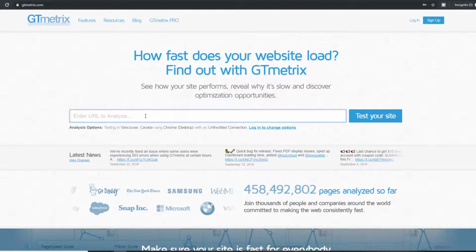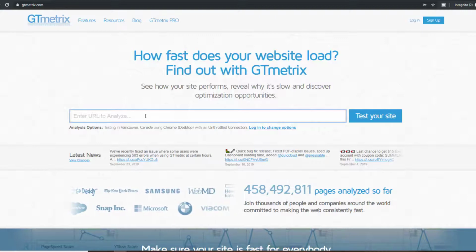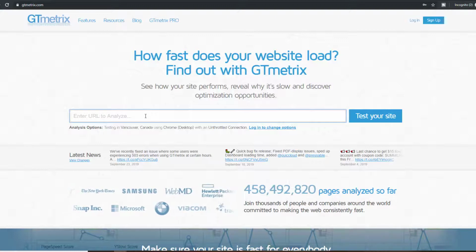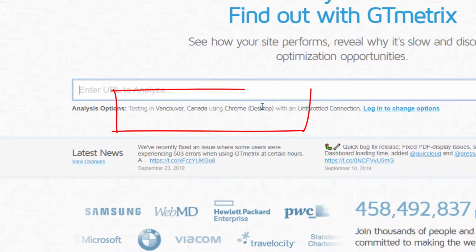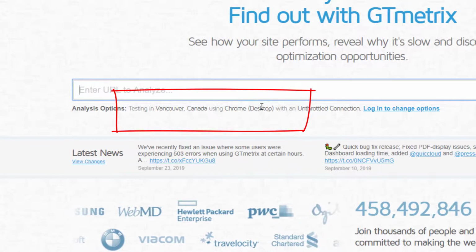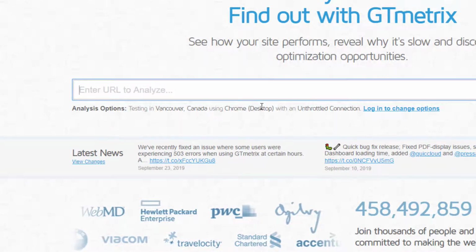Now, just to let you know, when you're looking at this, it's telling you that the testing is going to be from Vancouver, Canada, using a Chrome desktop. This gives you a good idea, but you might say, dude, I'm in Louisiana, I'm nowhere close to Canada. And I definitely understand this.